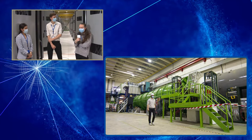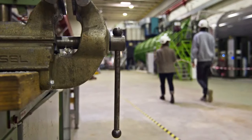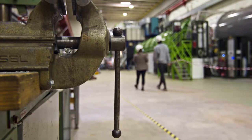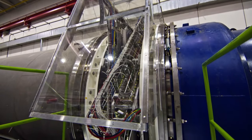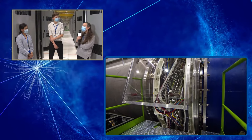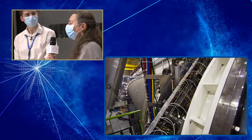Yeah, it's of the order of 100 meters long because the charged kaons, the particles that we study, are very energetic, and they also have their own lifetime, which is rather long. These two factors combined mean that to be able to observe their decays, we need a very, very long experiment.